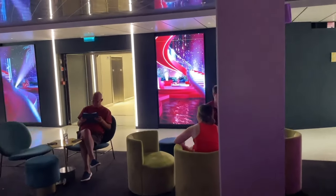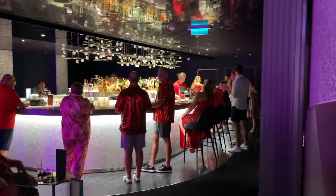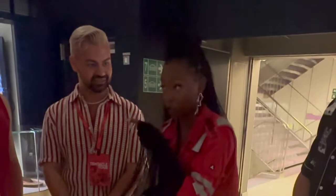Now, if you don't know, Scarlet Night is the event on Virgin Voyages where you wear red. There is a mystical story that goes with it and a lot of other stuff going on. But this is the tour that begins the secret party slash event thing that you may hear floating around on the ship.